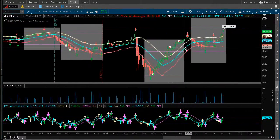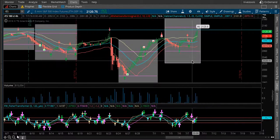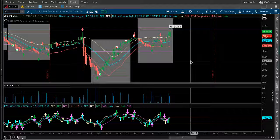If we take a look back, though, it's come up here, it's come up there. So it looks like historically it might start to turn back to the downside, but I'm not going to hold my breath on this one just because it looks like it still has a lot of room to go. I don't know if there's any major news coming out.